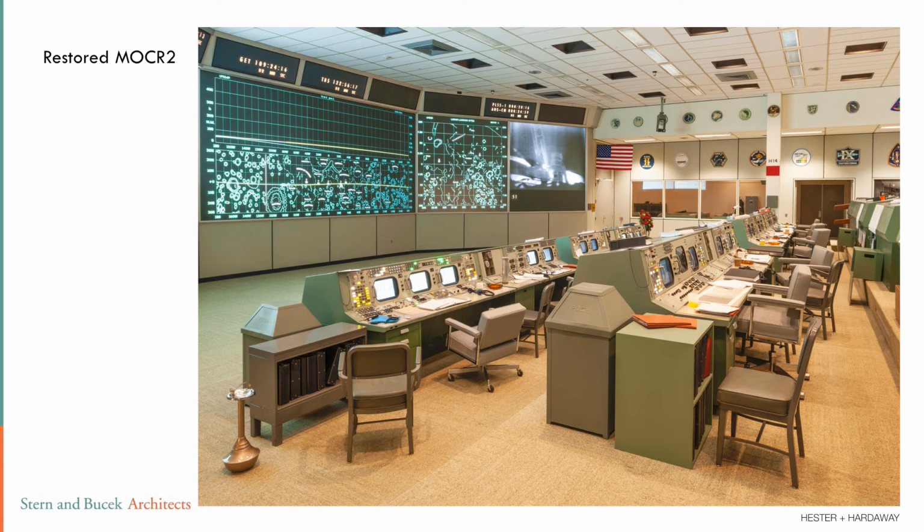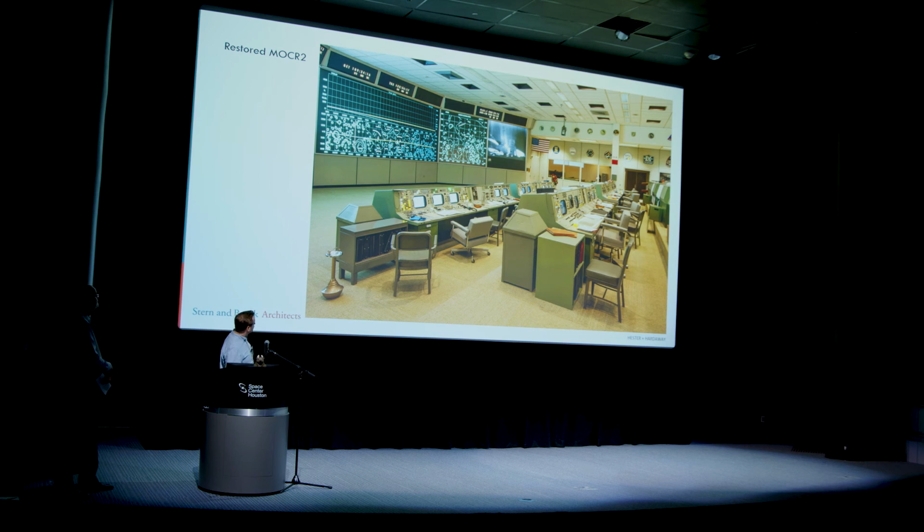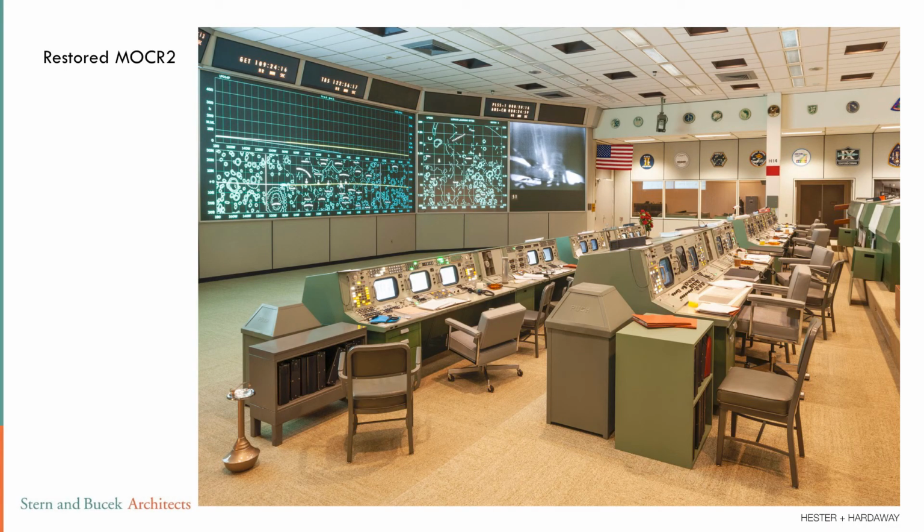Again, here's that cigarette lighter, the new projector, the new slides. All the consoles are staged. And up along this wall over here, this is all the restored patches we brought back and put in their appropriate place. New ceiling tiles, new lighting.